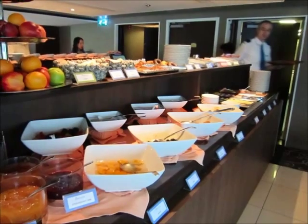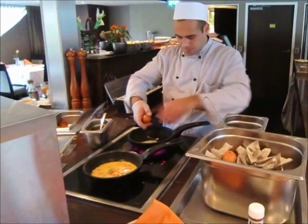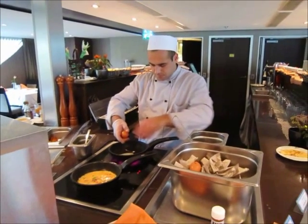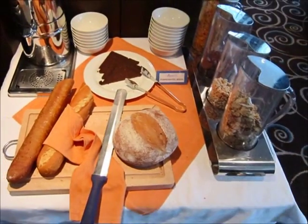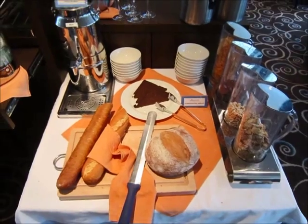Breakfast every morning was laid out. It was a great buffet. The chef was there too. He was making fresh omelets, pancakes, French toast. And they also had cereal. You could make your own toast. They had baguettes. Let's just say you never went hungry.